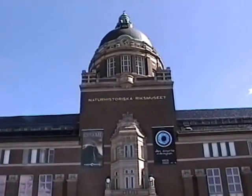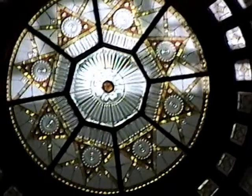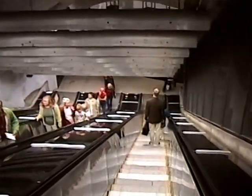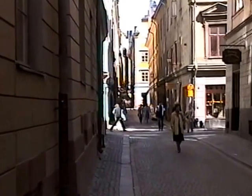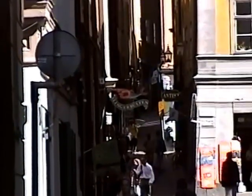Today we've ridden into town with Tom, and first stop is the Natural History State Museum where he works. It's a beautiful dome. Now we're going from the university campus through the subway to Gamlastan, the old part of town. And here we are in Gamlastan with its cobbled streets and narrow spaces between buildings. A little cross traffic, but mostly just pedestrians.